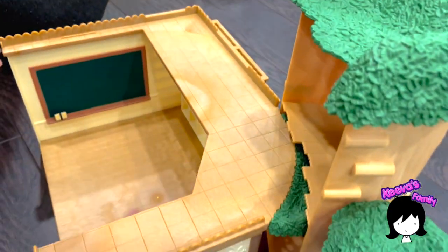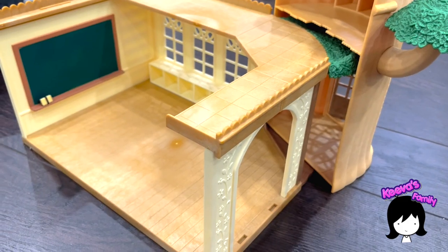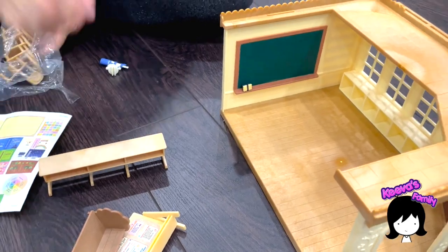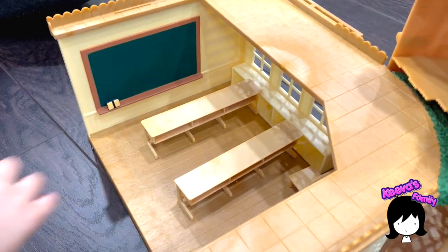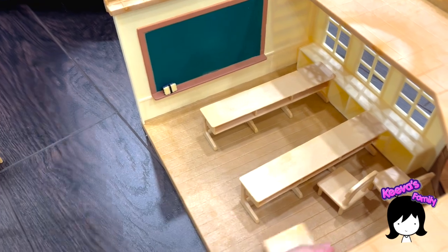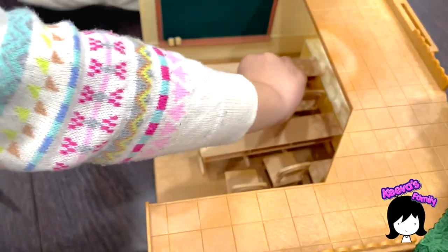Now, Mommy, the chairs have to go here. The tables and the chairs? Yes, they do. So we have six students in total. We need six chairs. Books. Can you put the tables in? And the chairs. We got six in total. So you make sure you have all six. 1, 2, 3, 4, 5.